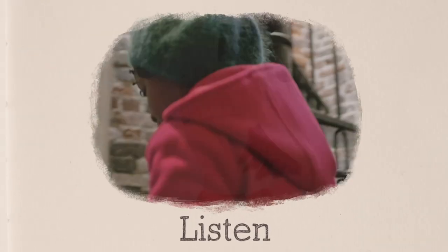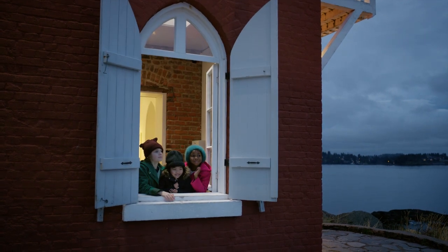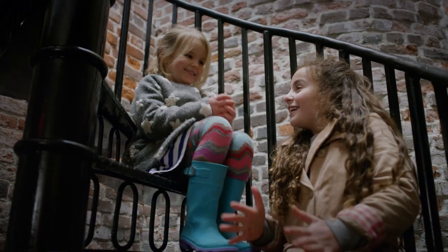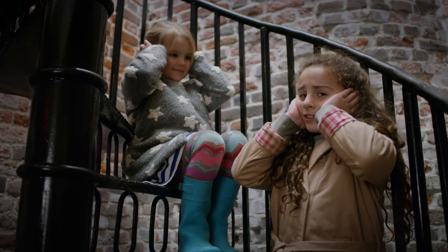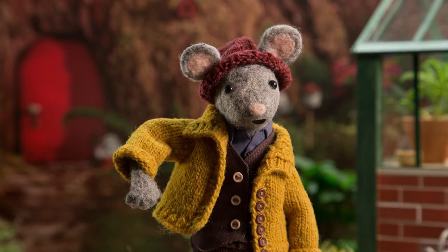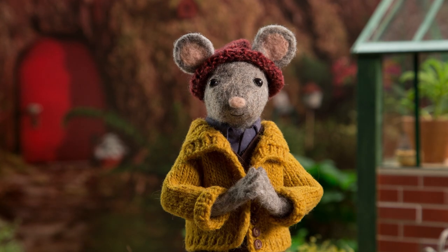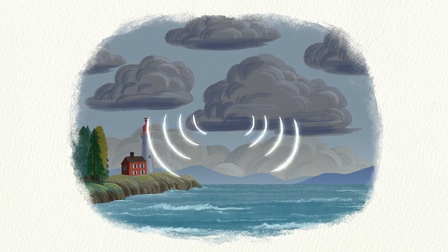Listen! Did you hear that rumbling sound? The whole building shook. That was loud. And scary. Don't be afraid. You're safe here. Good detective work, Gumboot Kids. Now let's put the three clues together to solve the case of the cracking sky. You found the dark clouds, a bright light, and you heard a loud noise.